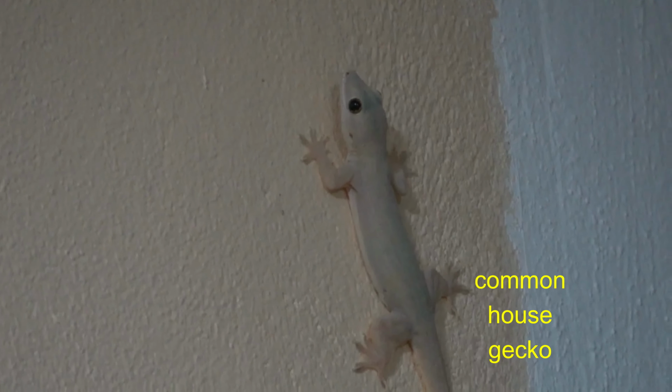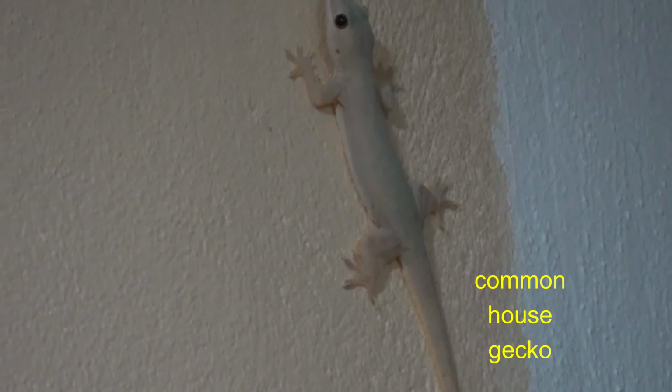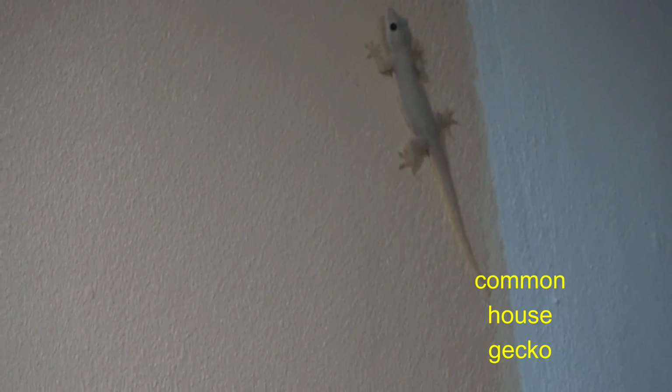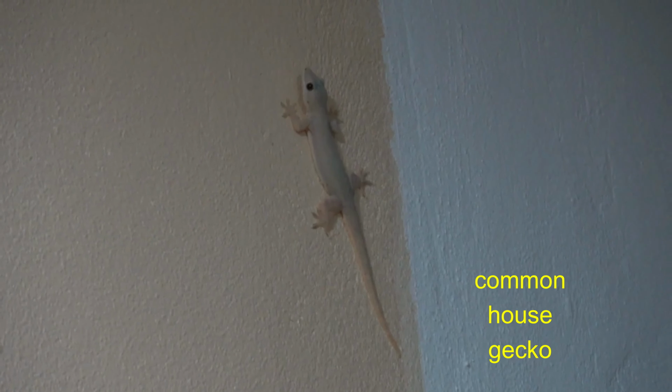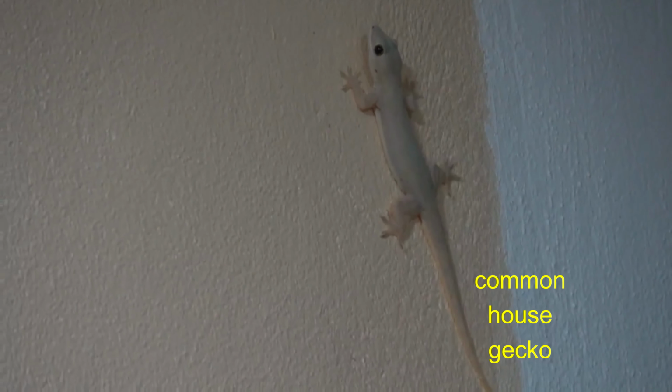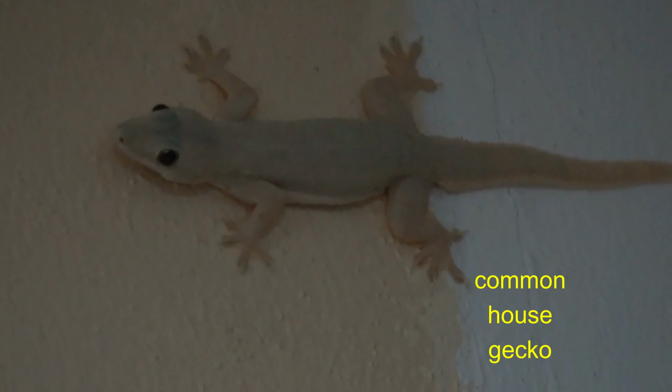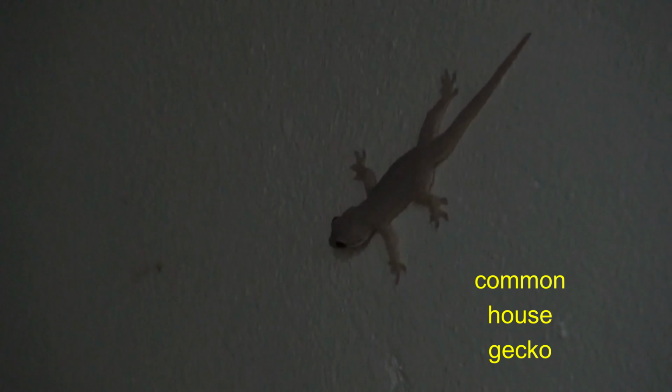The common house gecko, Hemidactylus frenatus, is also known as the Asian house gecko, Pacific house gecko, wall gecko, house lizard, or moon lizard. Most geckos are nocturnal, hiding during the day and foraging for insects at night. They can be seen climbing walls of houses and other buildings in search of insects attracted to porch lights, and are recognizable by their characteristic chirping.